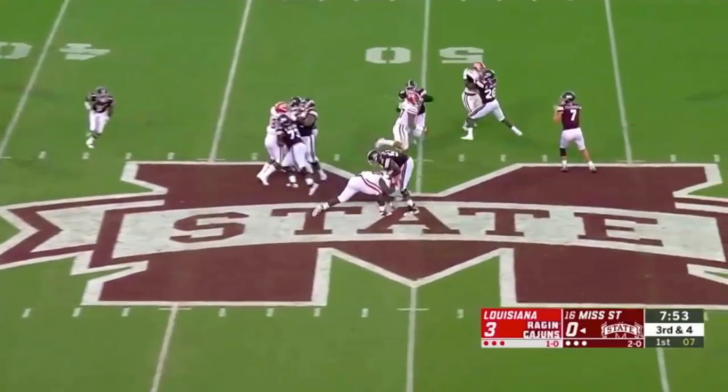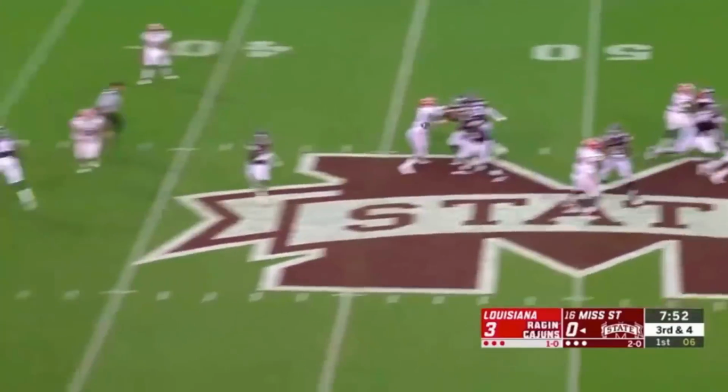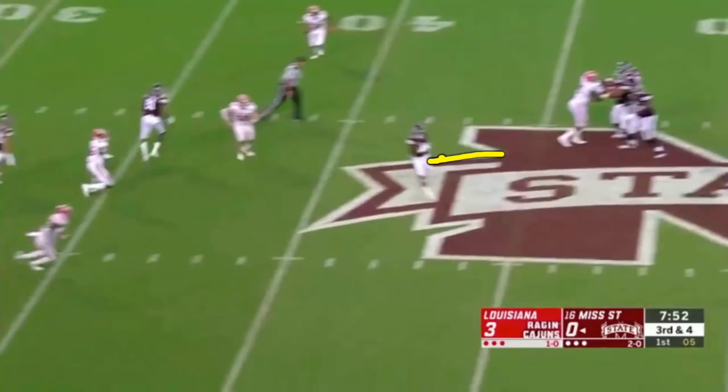But here's what you like about it. He's not looking at the rush. His eyes are squarely here downfield to see this guy come open. And even though he's about to get popped, he throws a perfect strike, does not turn the receiver around. When he catches this in stride, he does not have to turn around. He doesn't have to stop. It allows him to turn on the gas and make this defender miss.